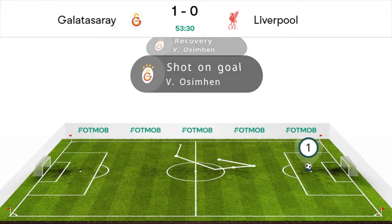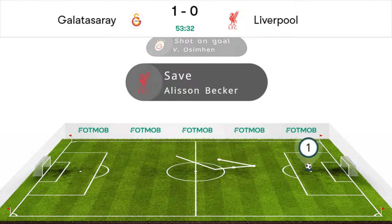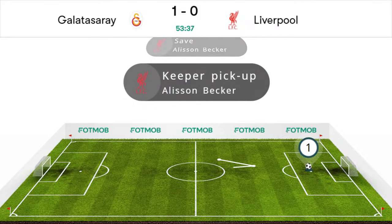Here in goal, just organising his defenders for the corner. Liverpool, of course, very dangerous from corners. Gakpo puts the corner in. The goalkeeper missed it. It's headed away by the defence and cleared away.